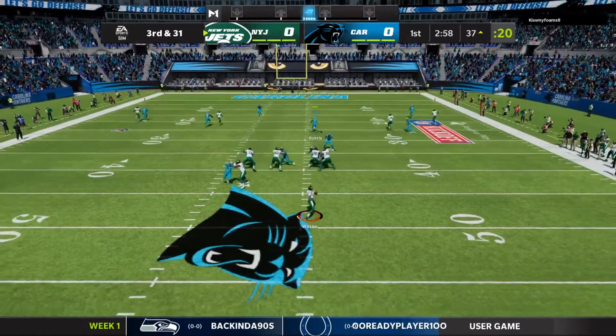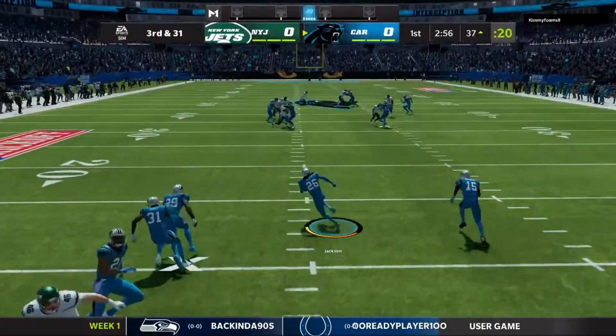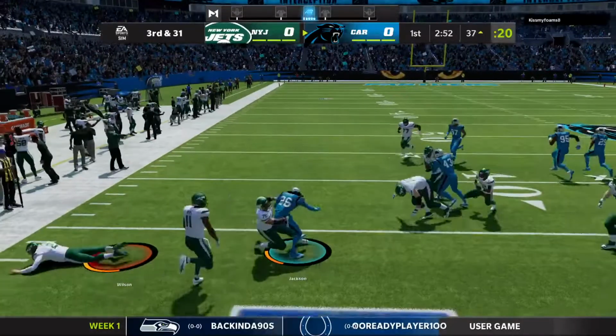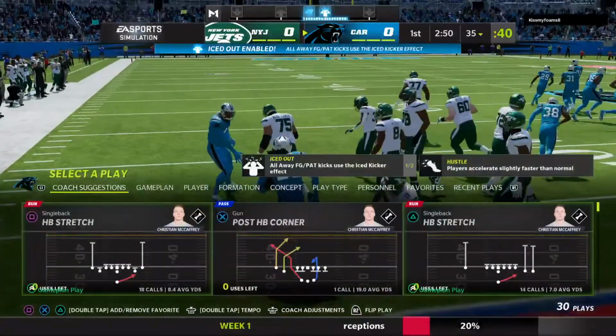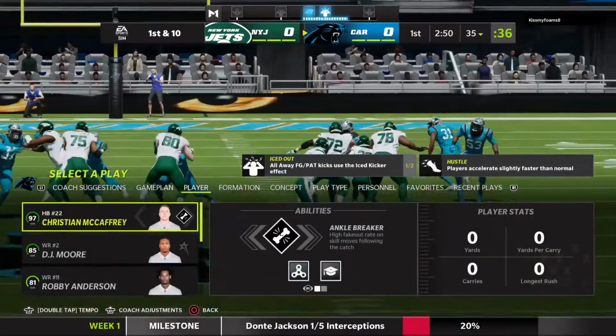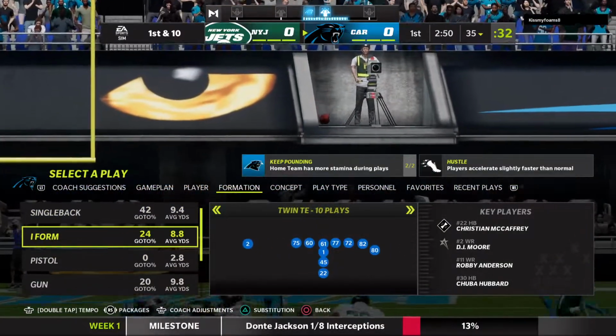Wilson. Oh, that's into a double team, and it's intercepted. Dante Jackson picks it. And the Panthers are going to take possession of the football as they force the turnover on the opening drive. That's not one that he's going to want to remember, but he had to get it out of the way at some point, his first career interception.